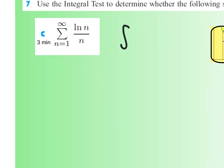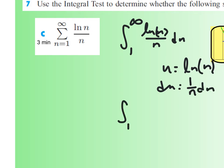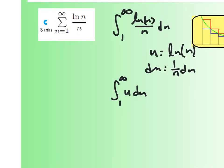Another u substitution here. If I took the integral from 1 to infinity of natural log of n over n dn, I would set u equal to the natural log of n. du would then be 1 over n dn. So this would be the integral from 1 to infinity of u du. And therefore you'd get u squared over 2 from 1 to infinity.